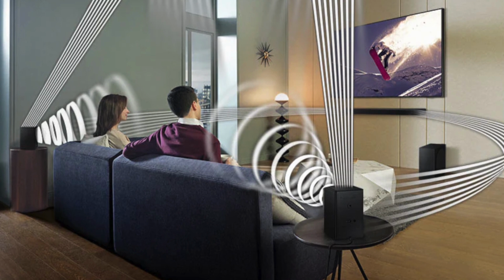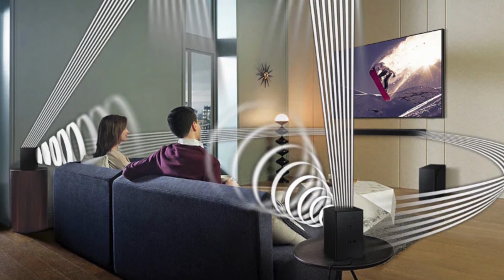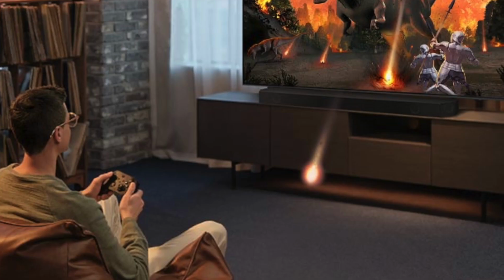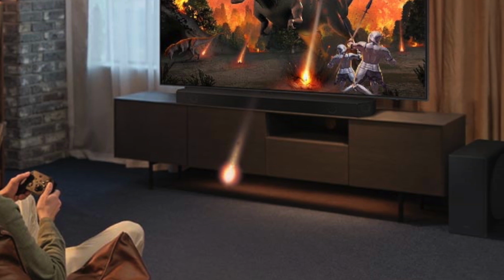So with the Q800C, you get a complete package because you have side firing drivers, front firing drivers, upward firing drivers, a subwoofer in the box, and if you have the space or if you want, you also get surround speakers as well, which just makes this a fantastic package deal. At about 50,000 rupees is where you get the soundbar and the subwoofer, making it a great option to kick it off, and then you can always invest in the surround speakers later.